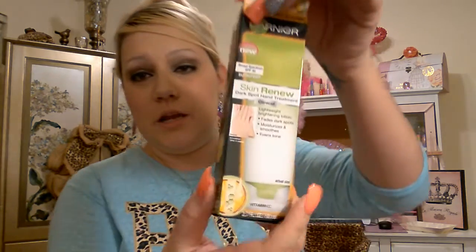These were a dollar as well, and I was really excited about these. The only weird thing, and I got 3 of these as opposed to the other thing, is it's for your hands. It's the Garnier brand for dark spots on hands. I don't know why it's on hands, because I don't know who has dark spots on their hands, but it says it's new Skin Renew Dark Spot Hand Treatment Clinical Lightweight Brightening Lotion, fades dark spots, moisturizes, and smooths even tones. It's got vitamin C, and it looks like that.